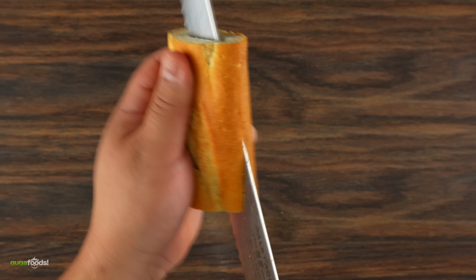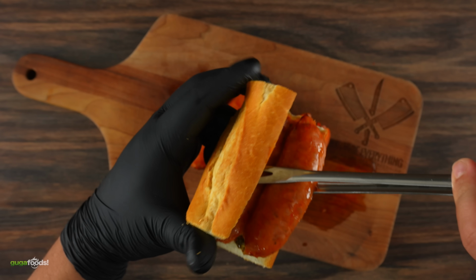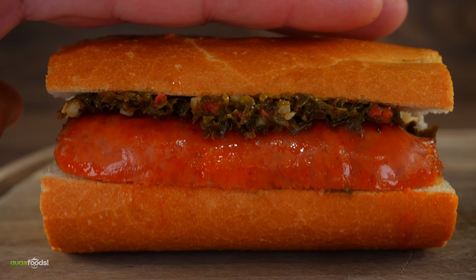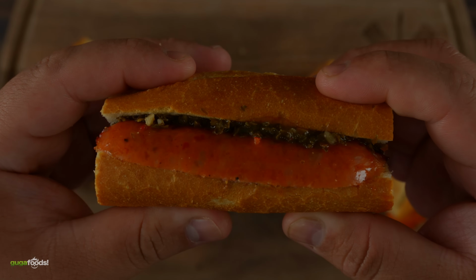Get yourself a French baguette, open that in half, spread some chimichurri on the bread, lay that grilled sausage right in the middle, and you are left with this. An easy to make sandwich that is just a crowd pleaser. And if you love sausages, you are really gonna enjoy this one.